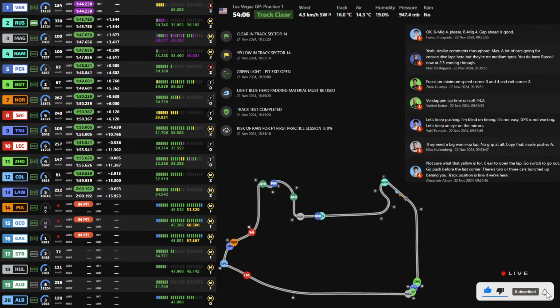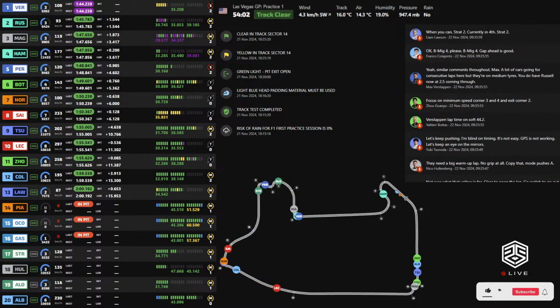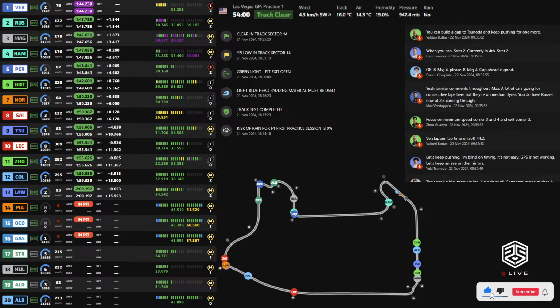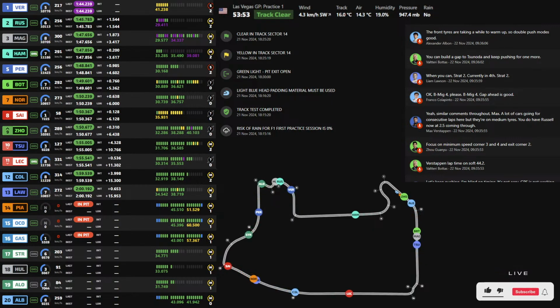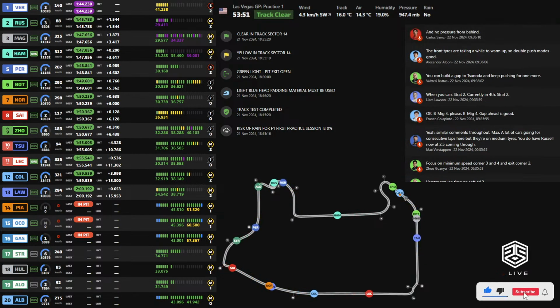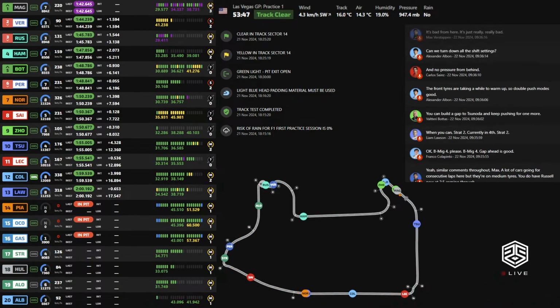There's just no grip out there. I was going to say, I'm waiting for his radio message. There's no grip. Yeah, I mean, everyone's at the same point. At the moment, they're sort of 4 seconds away from the pace we saw last year in FP1. So the track evolution will be high, as the temperatures will keep plummeting.